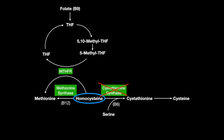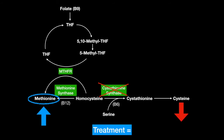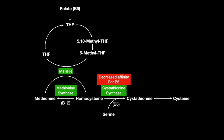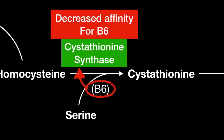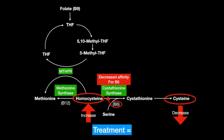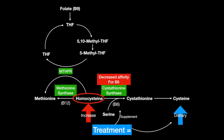If cystathionine synthase is deficient, homocysteine will be converted to methionine instead, elevating methionine and resulting in not enough cysteine. Treatment of this form involves decreasing dietary methionine, increasing dietary cysteine, and B6 to promote cystathionine synthase activity, and B12 and folate. A defect in cystathionine synthase results in a decreased affinity for pyridoxal phosphate, or B6. Homocysteine levels increase and cysteine levels fall. Thus, the treatment involves hypersupplementation of B6 and increasing cysteine levels in the diet.